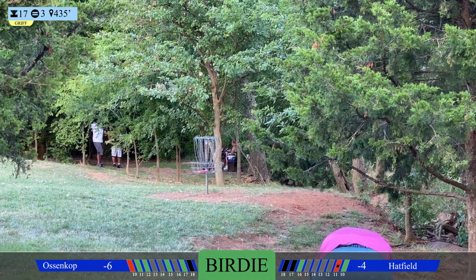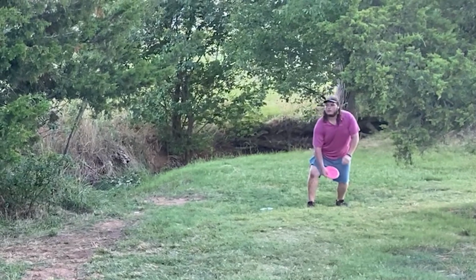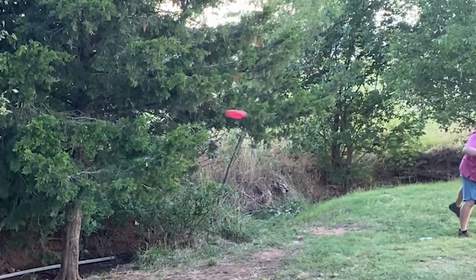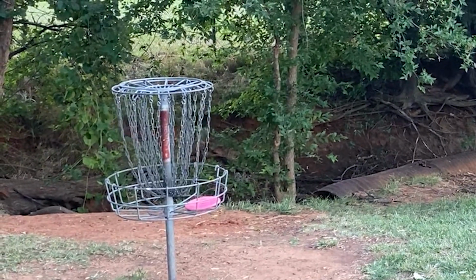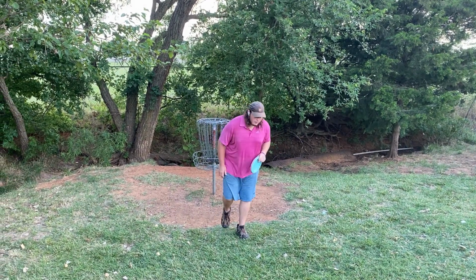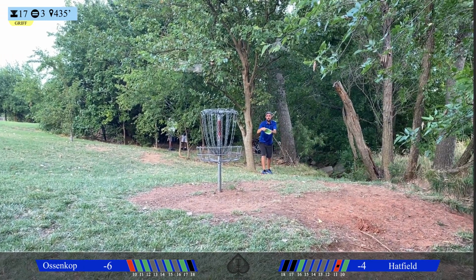And he cans the putt. What a putt. That's huge right there. Let's see it again. See if you can see the stamp. You guys see it? It says P2. I see it right there. Discmania D-line P2. Regardless, that's a great putt. That's a huge momentum swing.